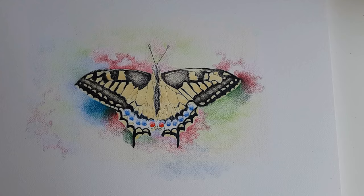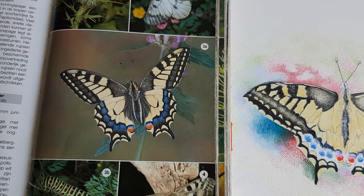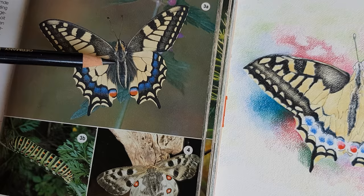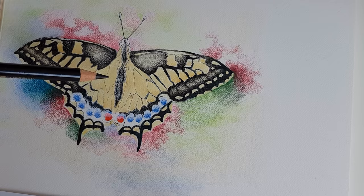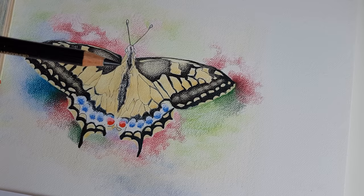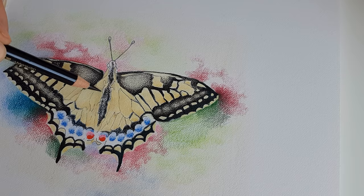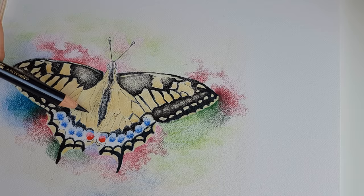So let's take a step back. This looks very promising. I like it. Now, as you can see, the area here, this is the wing, but very close to the body, and it looks like there are some sort of hairs over here. And as you can see, my butterfly doesn't have that yet. So I need to make hairs here, and this is my black pencil, Polychromos, and I'm using an extremely light touch, and I'm going to sharpen it to an even sharper point. Sharper point, yes. So here is a very sharp point. I'm just putting in these hairs, and I will use other colors as well, but first a couple of black lines.